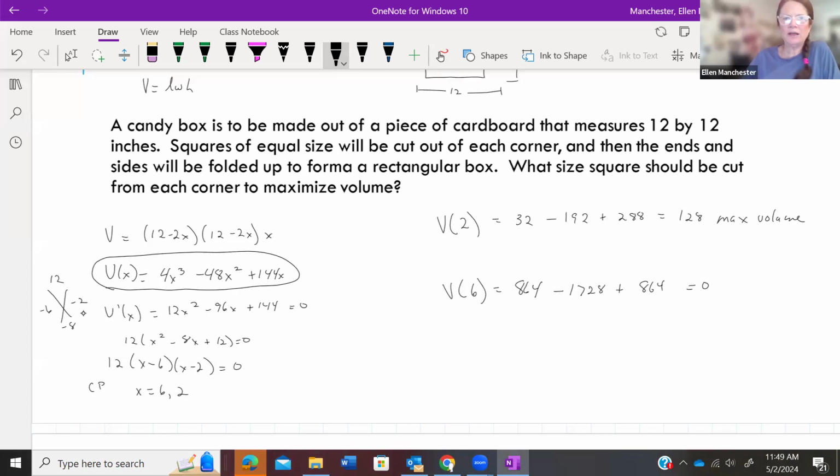Okay, so what size squares should be cut from each corner? The square is a 2 by 2, right? Because the x is the same. So our length is 12 minus 2 times 2, which is 8. Our width is also exactly the same, and our height is 2. So 2 by 8 by 8 gives us 128 inches cubed. These are our inch signs, our little double apostrophes. Okay. Any questions?